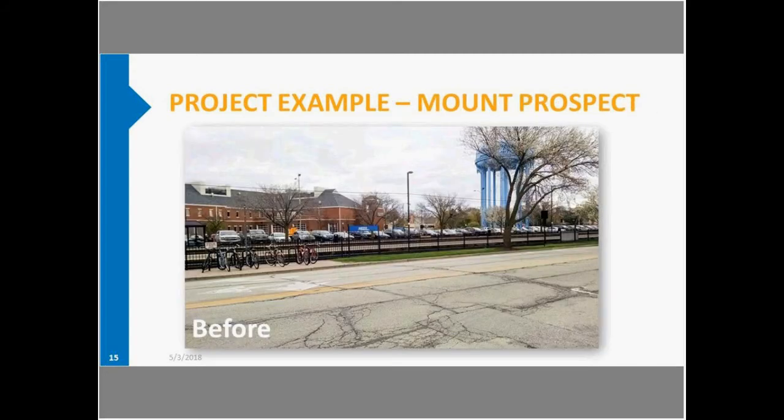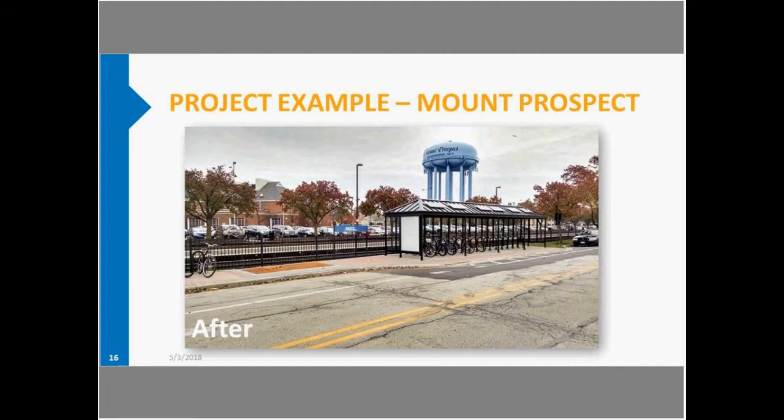Okay, the next example is in Mount Prospect. This is at a much smaller scale than the previous project, but I think it does a good job of showing the kind of practical improvements that you can target with these grants. In the second phase of the program, the Village of Mount Prospect received about $170,000 to add 60 new bike parking spaces at 3 different locations around their Metra station, which is also served by 2 PACE fixed routes. So here's the after photo.